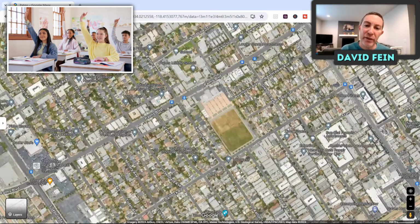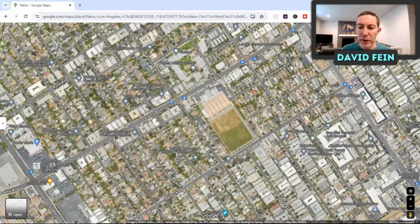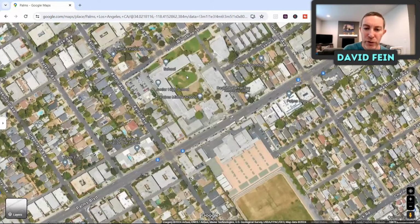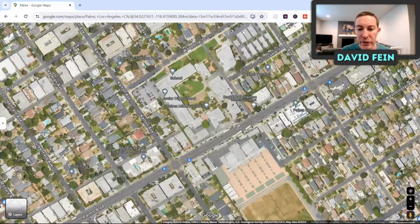It's actually two sides. You've got the middle school, the field, and the gym on one side of Palms, the south side of Palms. And then when you cross over, this is where all the classrooms are, the quad, cafeteria. And to get across the street, don't worry, the kids don't have to cross a major street. They actually have a tunnel that runs underneath here. We always loved going through that. Thought it was pretty cool.